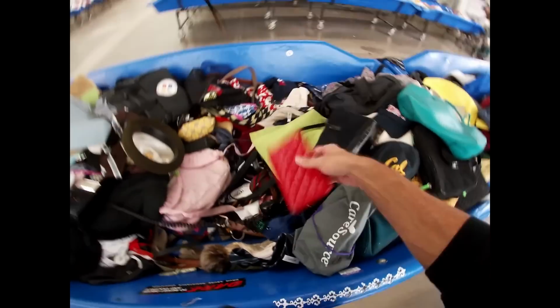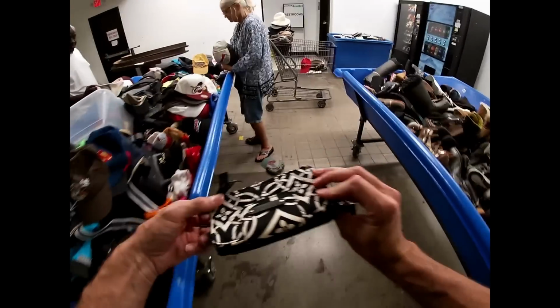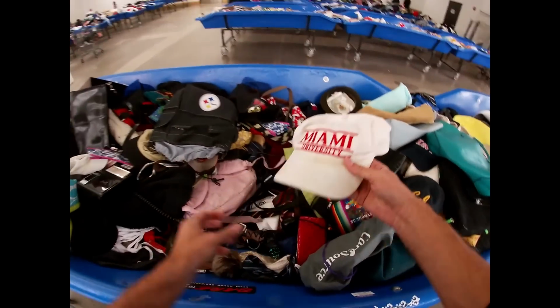There's a young lady here that sources a lot of Vera Bradley, and so anytime I see her, I try to give her pieces that I just end up finding. So I gave that wallet to her and moved back into the area here.